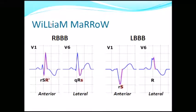So if you have a left bundle branch block, you remember William. In lead V1 or V2, you'll see a W pattern. And if you have right bundle branch block, so the two R's, you have an M pattern in V1 and a W pattern in V6. Does everyone understand how to use William Marrow?